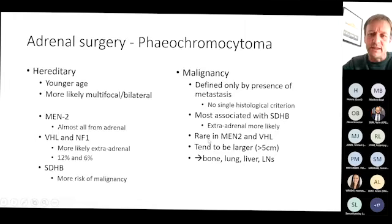As we just said, the succinate dehydrogenase subunit B is more likely to be associated with malignancy. And the bigger the tumour gets, the more likely it is to be a malignant one. So over 5 centimetres tends to be the size of PHEOs when there's concern of extra-adrenal sites. And if it does go elsewhere, it tends to go to the bone, lung, liver, and lymph nodes, and obviously the initial lymph drainage, as we mentioned in the anatomy section.